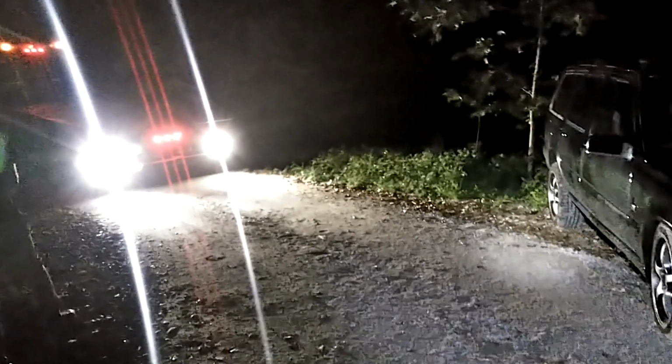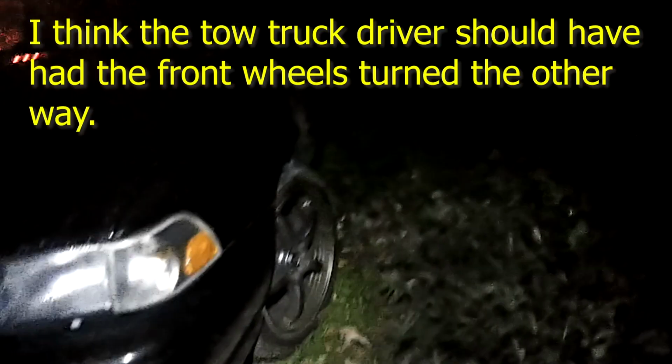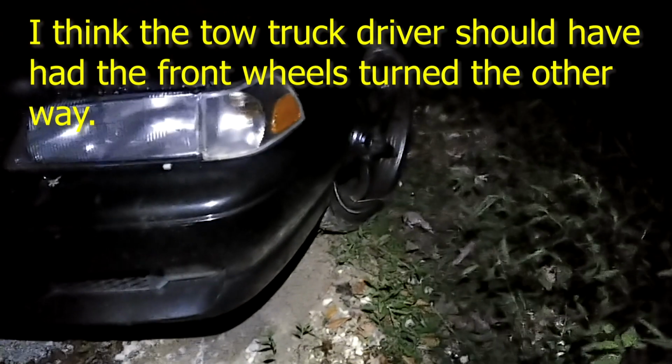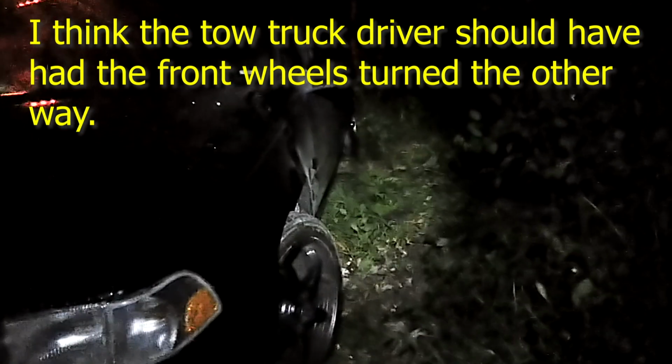So we got a rope here. It's about to solve all our problems. Trying to slide the rear end over toward the passenger side. The front wheel has gone back about 1.5 feet so far. So he's lifting it back up, trying to pull it over. Nice and slow and gently.